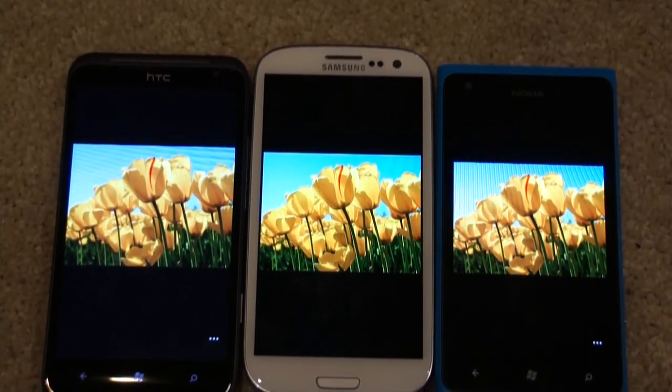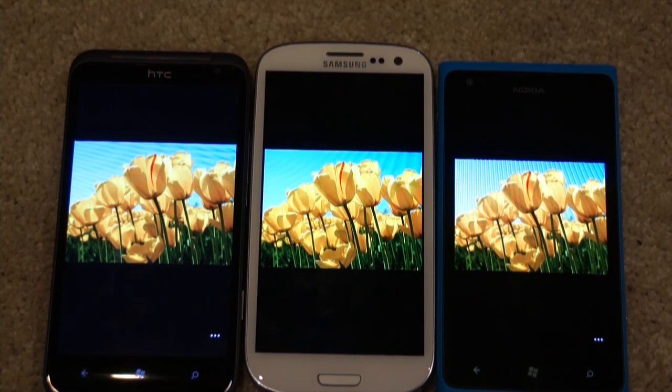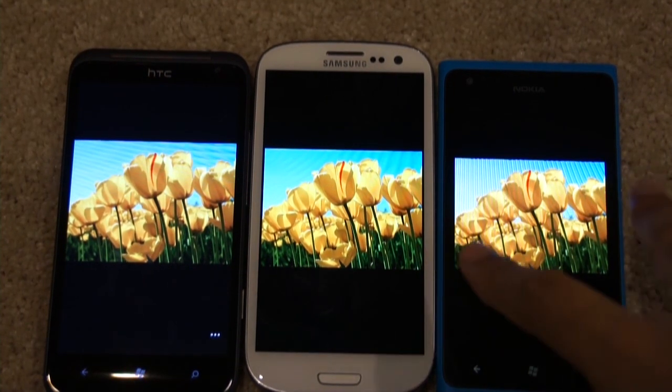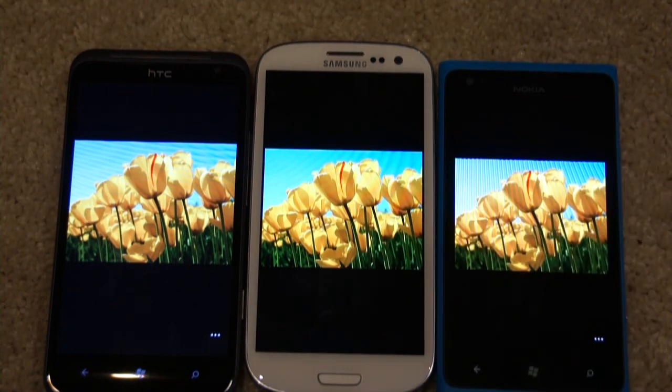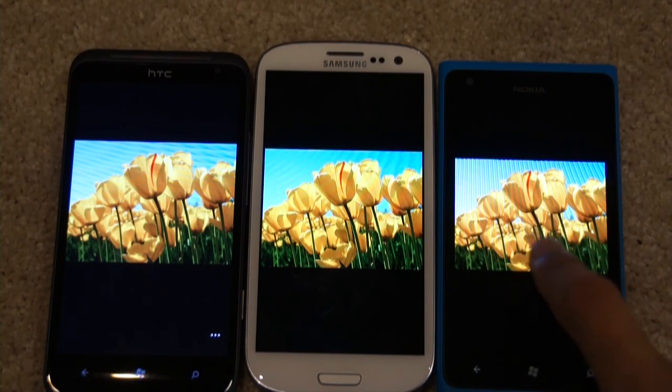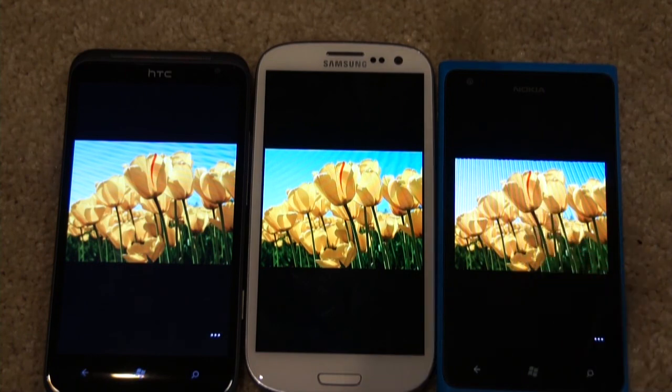So there you have it. Here's another picture of it, and obviously a lot nicer on the two of these. I'd probably prefer this picture on the Galaxy S3 just because of the more natural colors, and it just looks a lot crisper though. The yellows just look a lot more saturated on the Lumia 900 here.